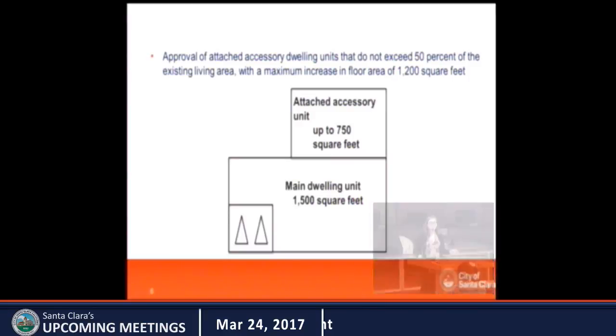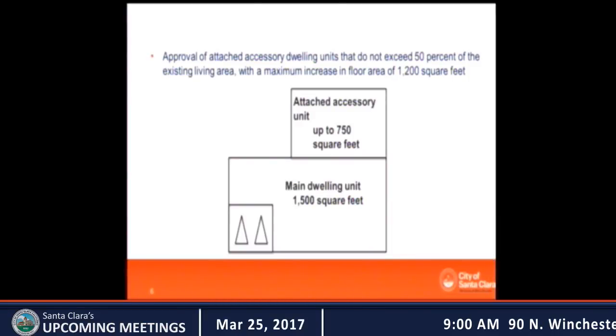And then lastly, in the case of an attached accessory unit, if it doesn't exceed 50% of the existing living area, it can be a maximum of 1,200 square feet. So for example, a 1,200 square foot house would be limited to the 640 square foot maximum that's applied to all homes. But if you had a 1,500 square foot house, you could go up to 750 square feet, because that would be the 50% maximum.